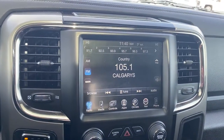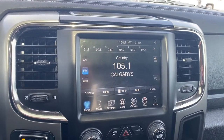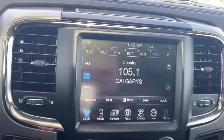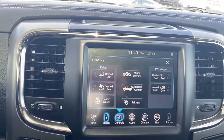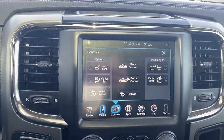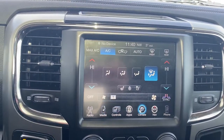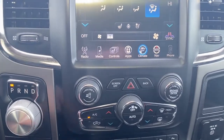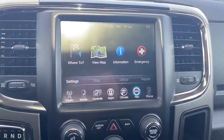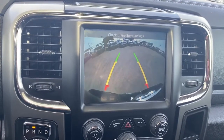This is our infotainment center. It's a touch screen that displays the outside temperature, the time, also gives us our media options, the seat controls. We've got heated and cooled front leather seats, a heated steering wheel, also gives us our climate control buttons. Those buttons are also located down below. It's equipped with navigation, and this screen doubles as our backup camera.